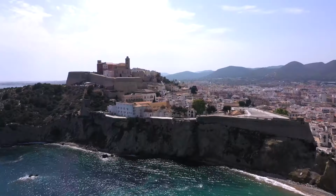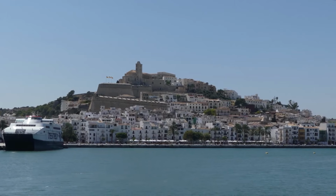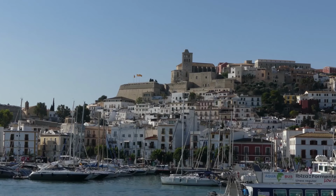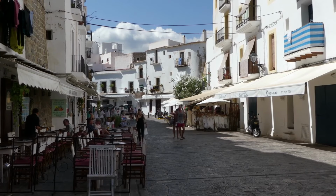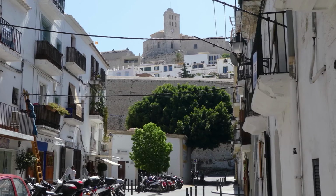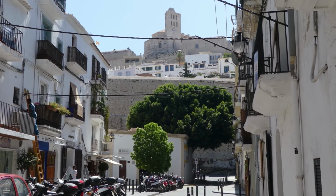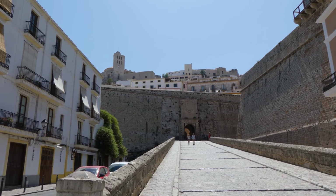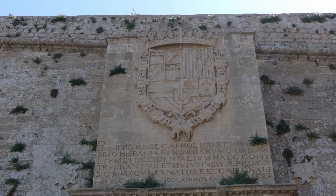Dalt Vila is Eivissa's old town, which was the original medieval walled city. Tourists will find a dreamy Mediterranean scene here, with quaint whitewashed houses cascading down to a vibrant waterfront. The Dalt Vila is perched on a hill above the rest of the town. A captivating medieval world emerges from within ancient ramparts. The labyrinth of narrow cobblestone streets, winding pedestrian lanes, and grand historic houses enchant visitors.